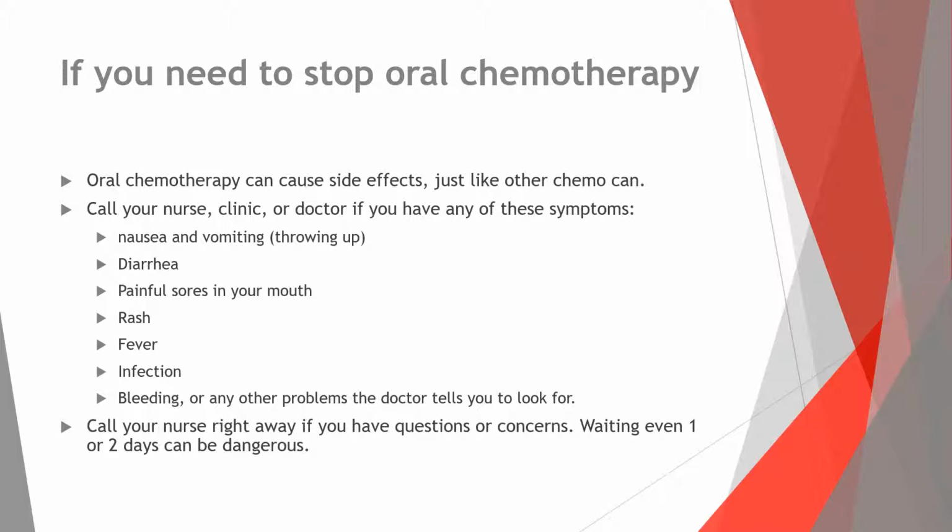Oral chemotherapy can cause side effects just like other chemo can. We have some of the major side effects for all chemotherapies listed here, but there are many others that are possible. Call your nurse right away if you have any questions or concerns. Waiting even 1 to 2 days can be dangerous.